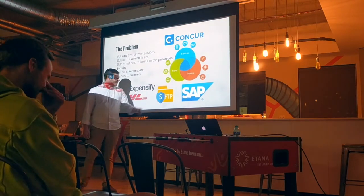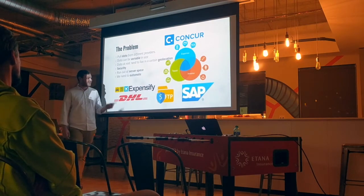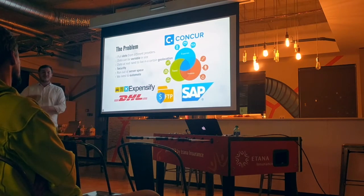Or SFTP. So this is DHL. This is what we want to move away from. We can integrate to do their VAT, but we don't want to be using them anymore. We want to be basically automating this whole process and pulling all these invoices using certain things.